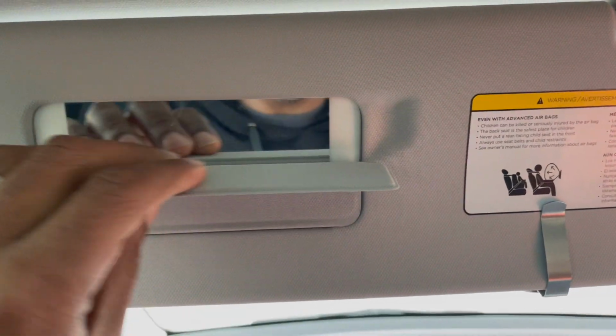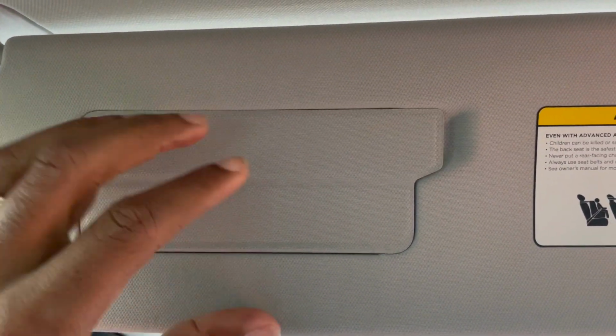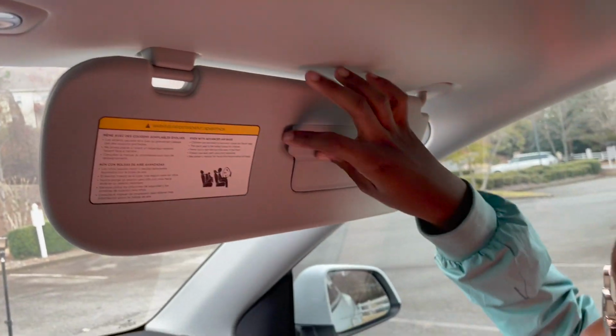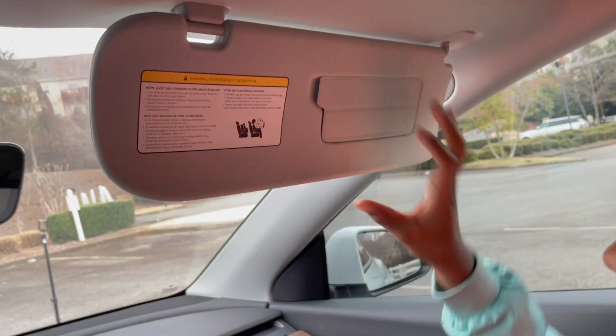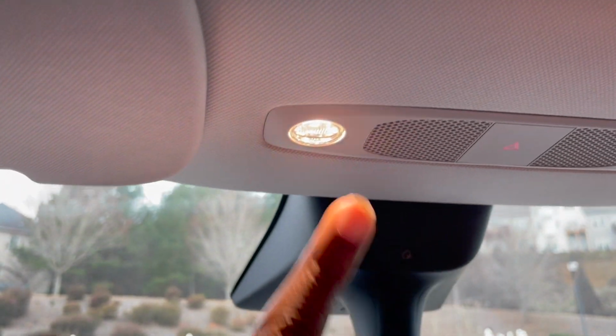And also, let's look up here at the vanity mirrors. You want to make sure that they fold down and the lights turn on. Hi guys. And right after that, you want to make sure that it goes back up with no problems. And let's go over here to the passenger. Lizzy, you want to pull that down for us? And it works, and she is checking herself out and everything looks great. Go on and lift that up. Now we're going to check on all of the cabin lights.